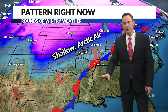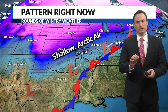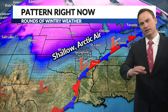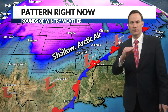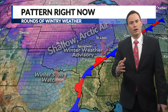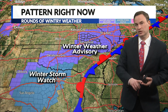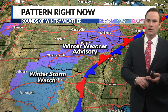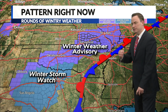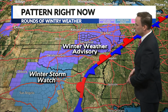At the same time, we're going to have a series of upper level disturbances. These little upper level storms are going to help to trigger waves of precipitation. And because of the shallow nature of this cold air mass that's built in, we're going to find not snow, we're going to find more of a wintry mix of freezing drizzle, maybe at times mixing with some sleet. And I think eventually we're going to have some snow in there, probably more likely on the northern edge of where we find the precipitation, but we're going to see it. We've got multiple waves of wintry weather which will impact the area through Tuesday.